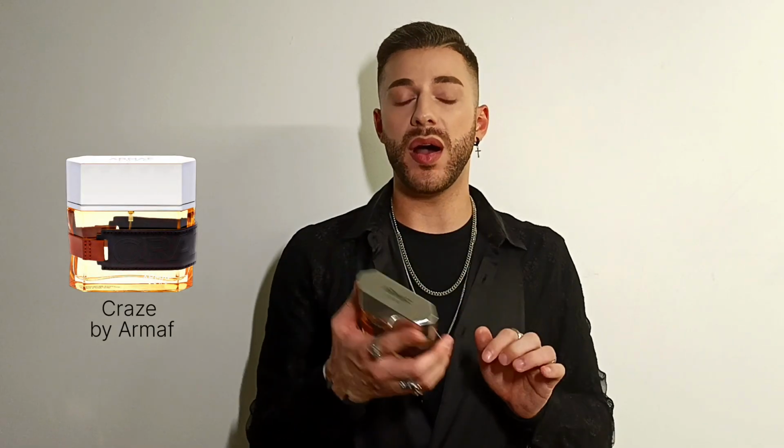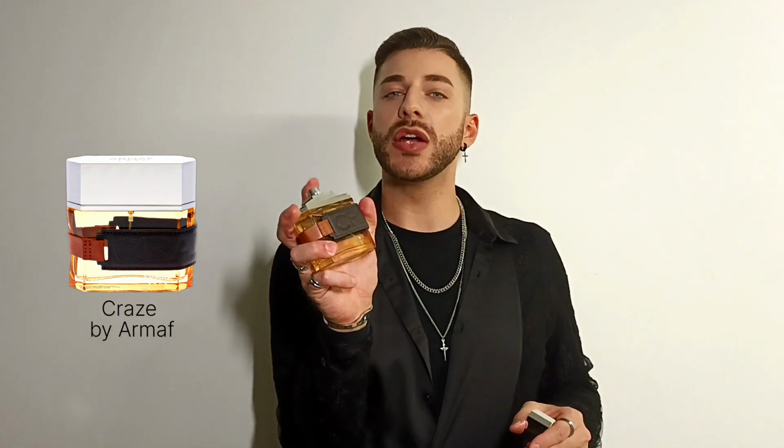So the third fragrance I'm going to talk about is actually a fragrance I added recently to my collection. It's this one here, Craze by Armaf. And this is a very unique fragrance in my opinion. It's a little hard to describe.